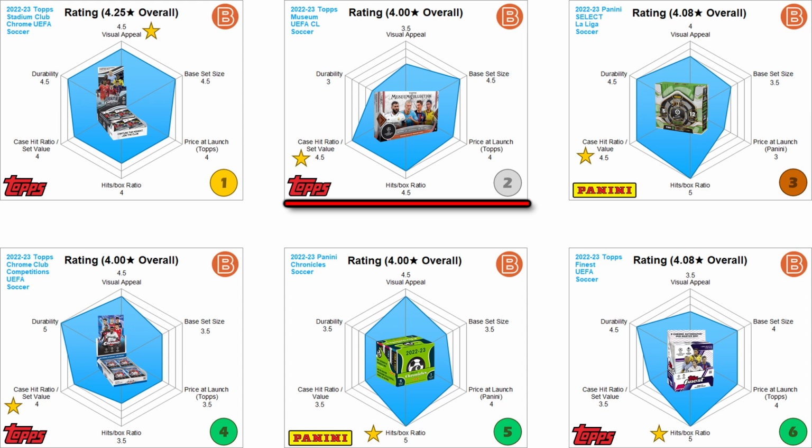A lot of the cards feel super, super premium, and the ceiling is super high for this, especially the on-card autos. I think resale isn't too bad for this, and the launch price was fair, I believe, from what I remember. But yeah, Museum, go for it.